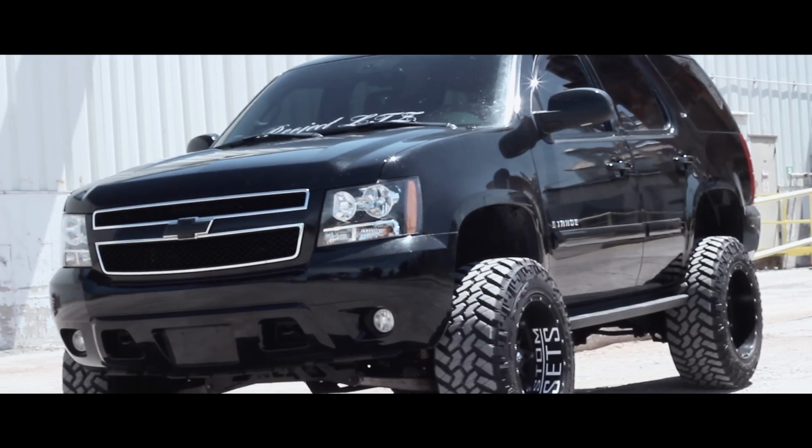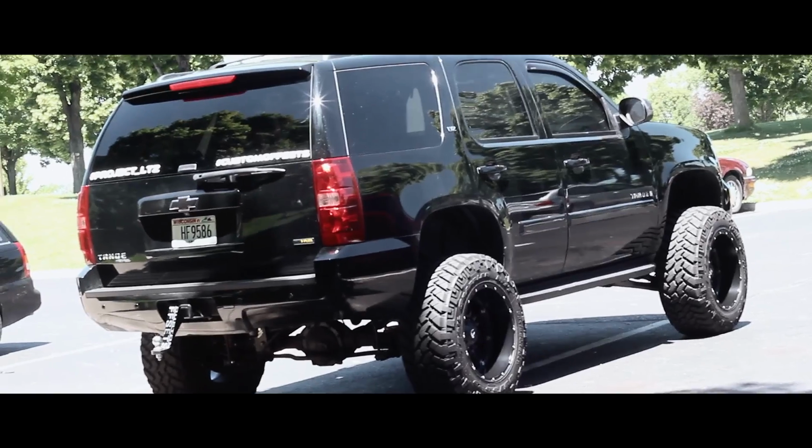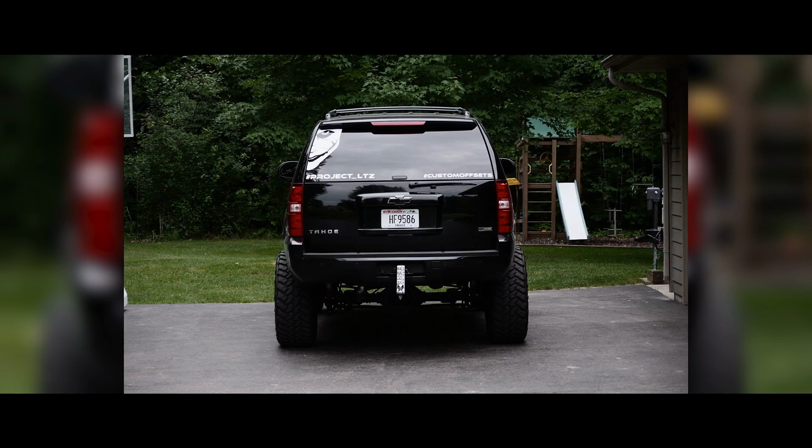Got 35% on the windshield. The same setup as my Silverado, 20% on the fronts to match the rears. Some decal work that Wayne helped me out with as well. That build could not have gone any better, and it was exactly how I wanted it, how I envisioned it that day that I saw it on Craigslist.